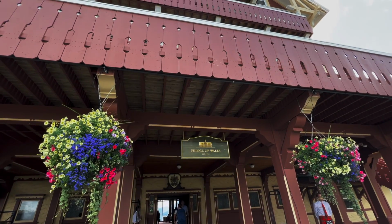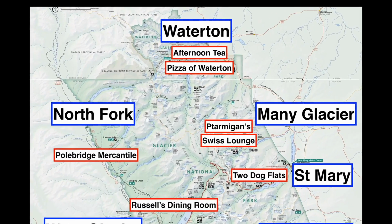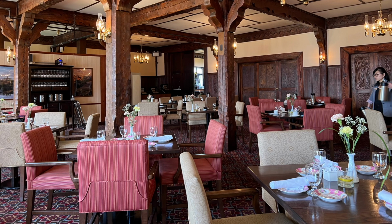We are now in Waterton, Canada, so this is the Canadian side of Glacier. And today we are at the Prince of Wales Hotel, and we scheduled an afternoon tea. Every day from 12 to 4, guests can come here and get afternoon tea. And this is really quite a delightful little tradition they have.